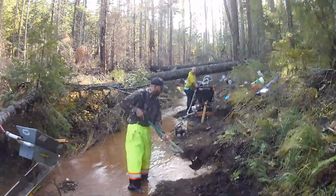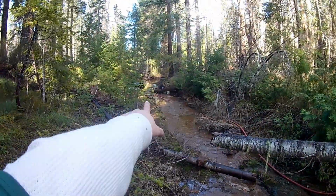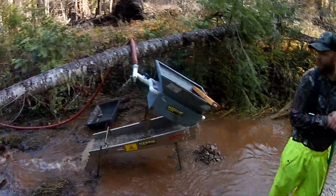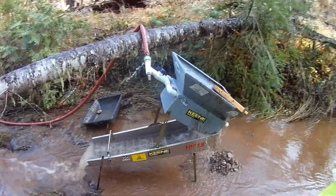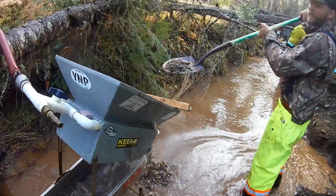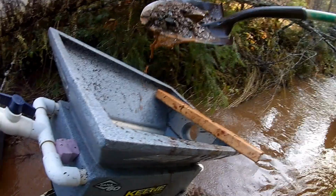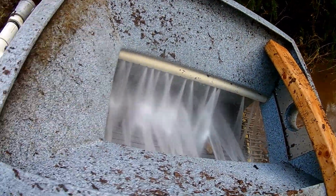We all know Paddy. Hey, guys. That's the German that goes west. His machine's clear down there, pumping up. It's just running a good old Keene high banker. Nothing too fancy about that. I'm going to step in here. I know there's some big holes in this water right now because we got dredge holes, but... Oh, he's even going to put a shovel in to show it's working. Look at that. Whoa, spray bars.